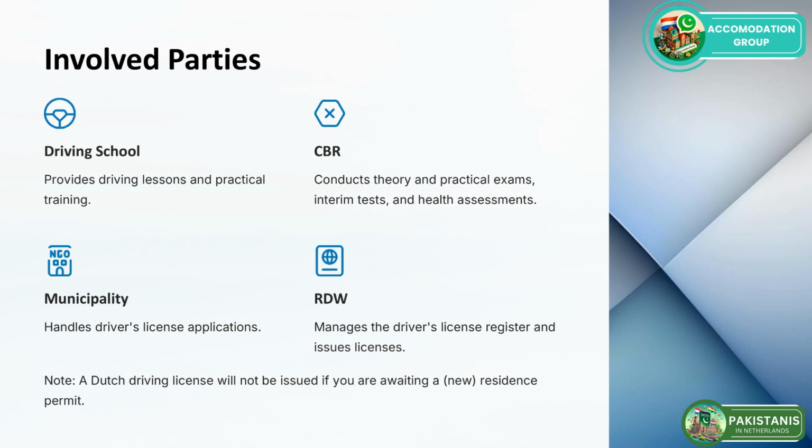Now, let's talk about the key players involved in the process of getting your Dutch driving license. Understanding who does what can make the whole journey a lot smoother for you. First up, we have driving schools. These are your go-to for practical training and lessons. They'll teach you how to drive safely and prepare you for the practical test. Choosing the right driving school is crucial, and we'll get into how to do that later in the video.